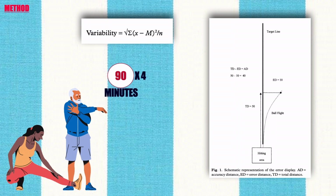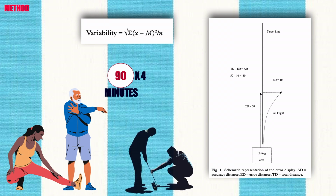During training, the participants in the self-guided group were asked to practice on their own as they would at a normal driving range. They were provided with as many range balls as they wanted and were only given the instruction to practice for 90 minutes. The participants in the verbal group completed this session with a PGA teaching professional. The teacher provided verbal feedback to the golfers with PGA standards.